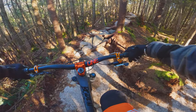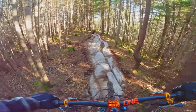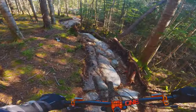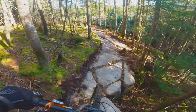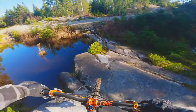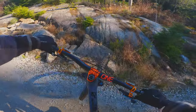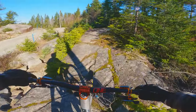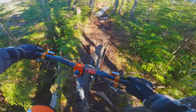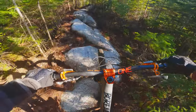Let's see how it goes. Okay, so what do we have here? Lots of roots, lots of rocks. Love it. So cool. Probably goes this way, I guess. Yeah, that's it. This one is pretty straightforward. You always follow the granite and we'll find some trails. Love it.